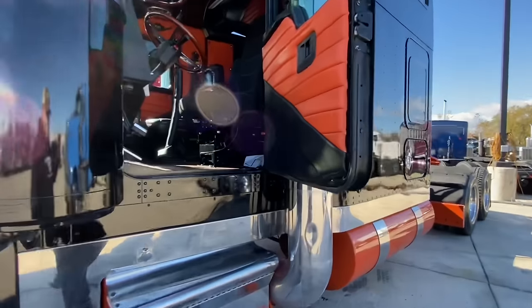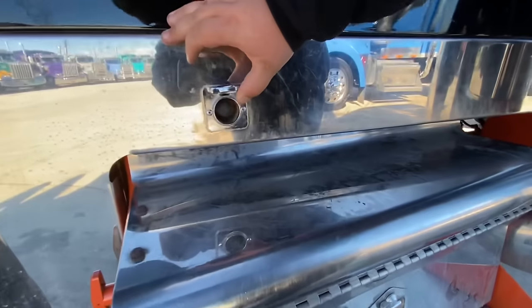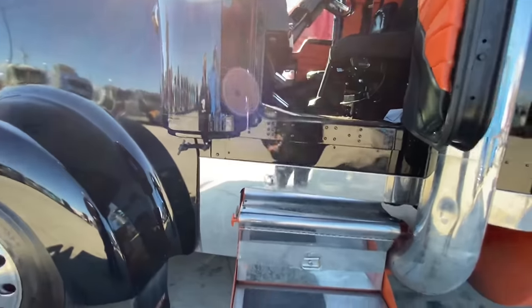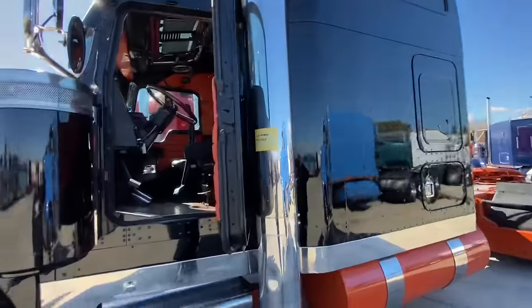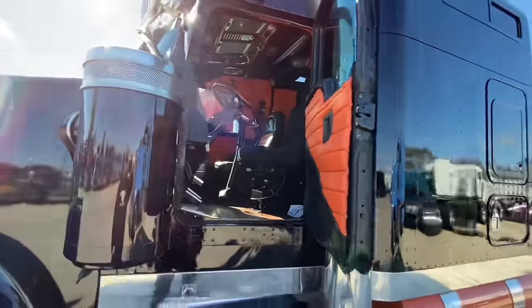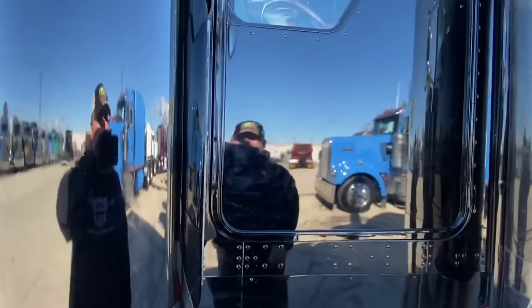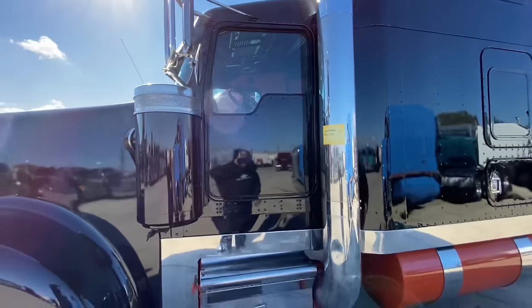Yeah, that's nice. I love how they incorporated the switch right in there. I don't know what they're going to do for a block heater now, but that's kind of neat. Cool, man. It's not my taste, but it's a job well done. Very nice. Wow. That's something else.